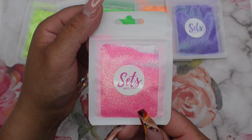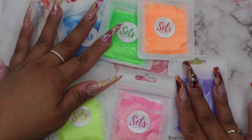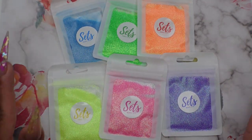So once again, this is her summer glitters collection. You get these for $10. And if you wanna get it individually, once again, it is $2 each.